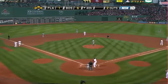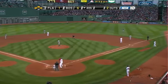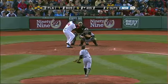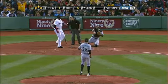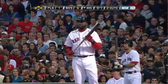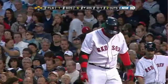Just what a manager wants to see is a reliever coming into a game. They're counting on him to throw strikes. He misses badly the last 2 pitches. A little too amped up more than anything. It's hard not to be amped up when you come in a ball game, bases loaded. Jeffrey Loria, the owner of these Florida Marlins, not enjoying what he's seeing right now. Bases loaded. David Ortiz started the inning with a home run as the Red Sox have batted around.